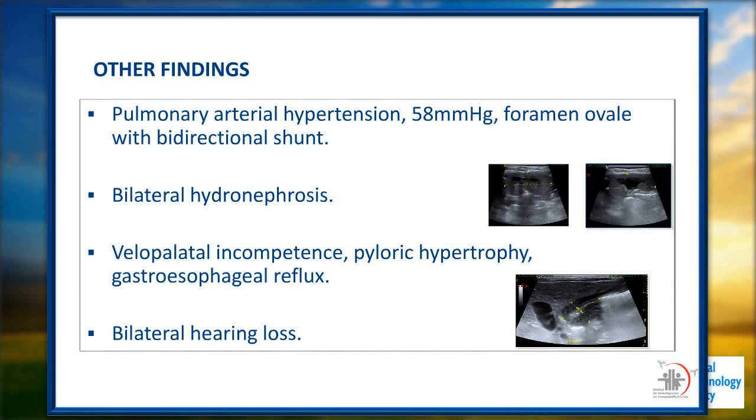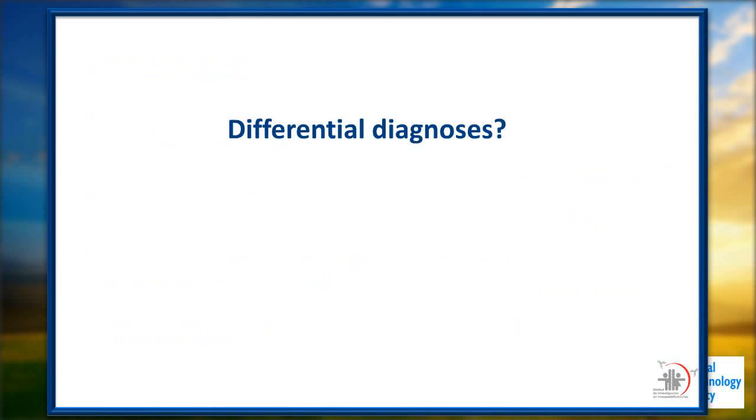And bilateral hearing loss too were documented. Up to now, would anybody like to share a diagnosis impression? We have the chat here. Well, people are putting in their comments. Okay. And can you go back to the slide?